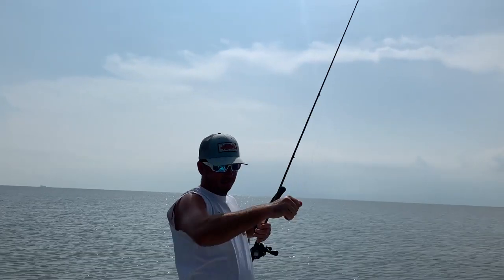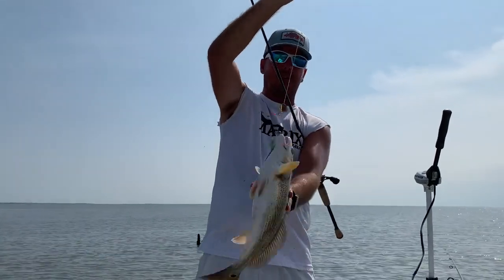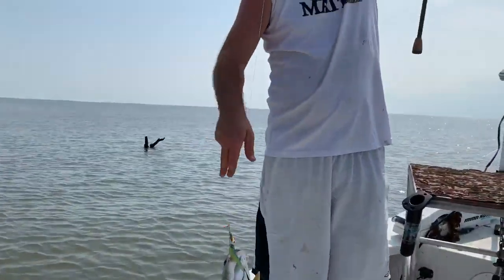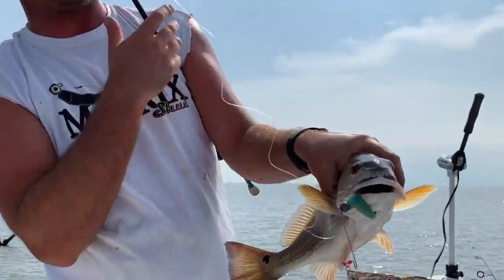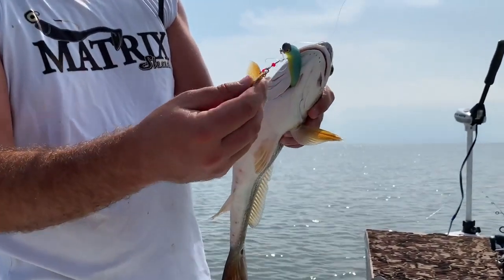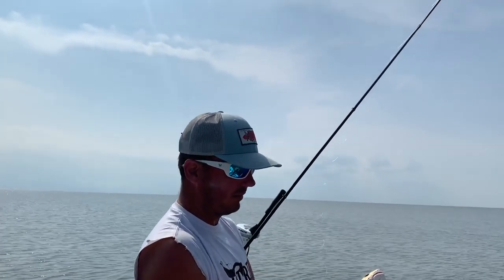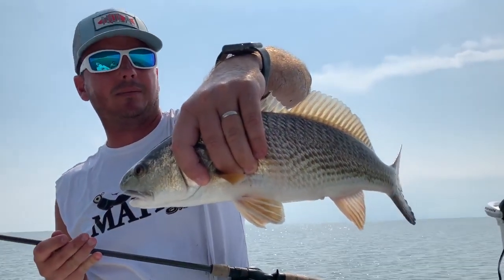Tell you guys, ever since we switched over to this Matrix Spin, it's been a game changer. We were picking away at them before, now we're catching. Ooh. Check that puppy out. Got it right in the corner of the lip. He ain't going anywhere. That gold number 4 blade. Catching these beautiful, perfect-sized redfish, perfect for the grill. We're gonna be eating good tonight.